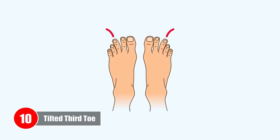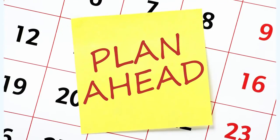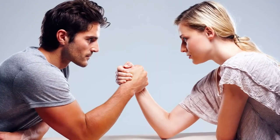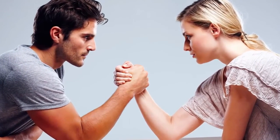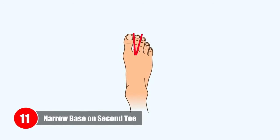Number 10. Tilted third toe. If you have a tilted third toe, you prefer to plan ahead. As a result, you are always very organized and you tend to be in control of any situation that comes your way. Number 11. Narrow base on second toe.